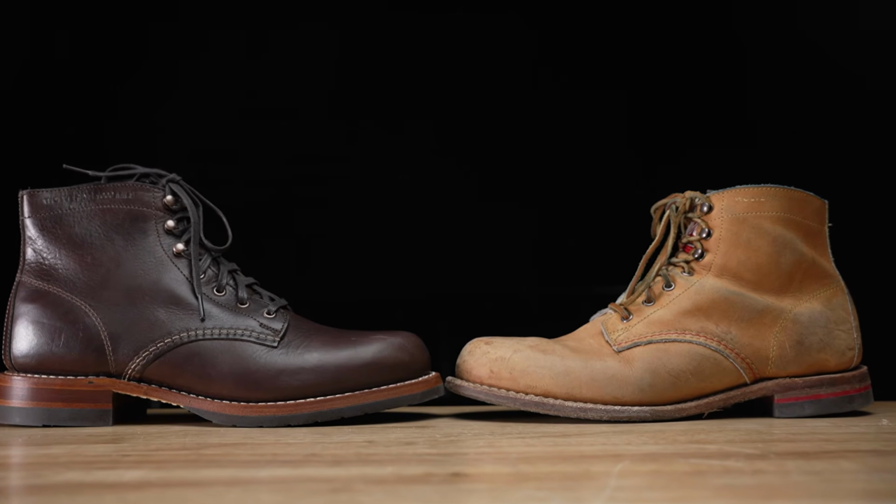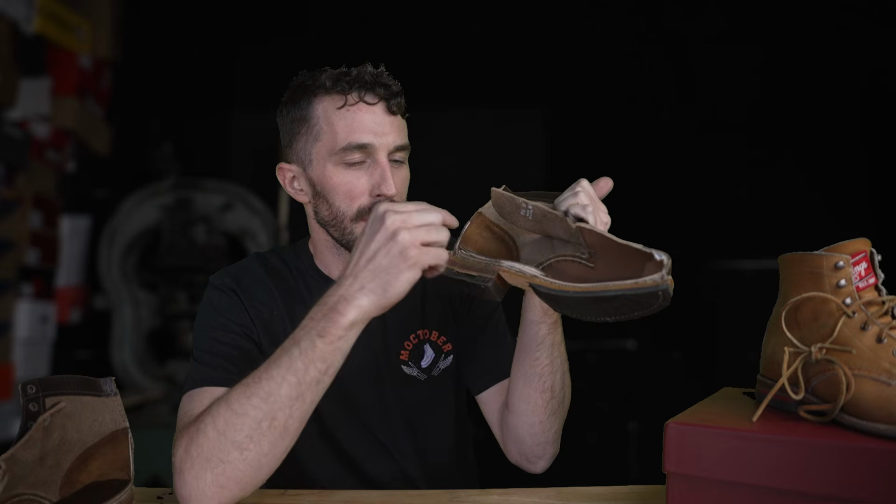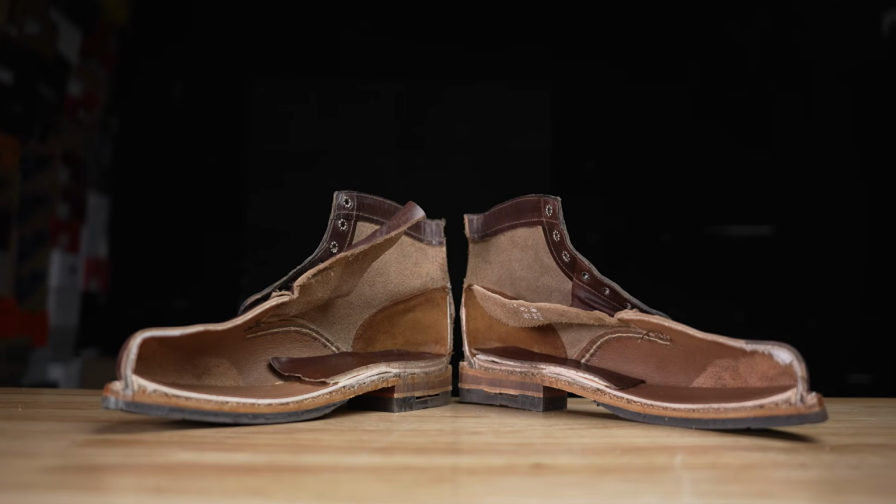And that's a bummer. So Wolverine, just get rid of this junk, put some nice leather in there, then you'll have a real 1,000-mile boot, and you can still charge $400 for it, and it'd be a decent price.